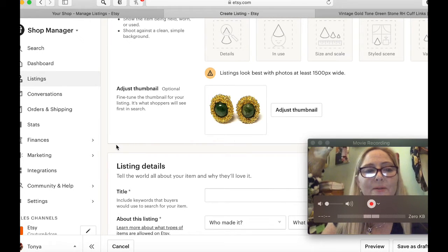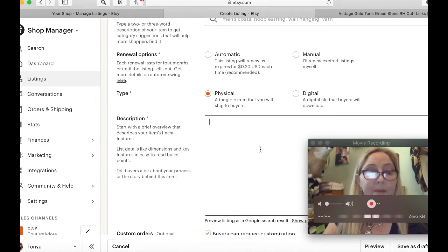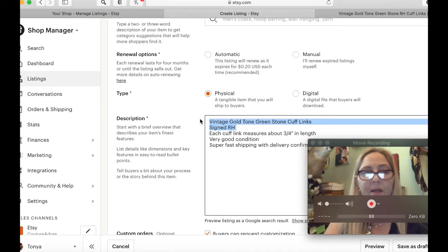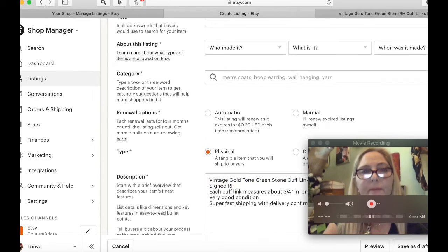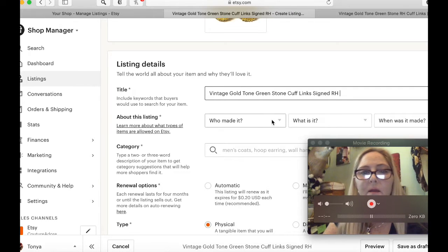The first thing I'm going to do is come down here to my description. I'm going to paste. And then from my description, I am going to grab this part right here, Command C, and then I'm going to go back up here to the title, and I'll plug that right there, Command V.